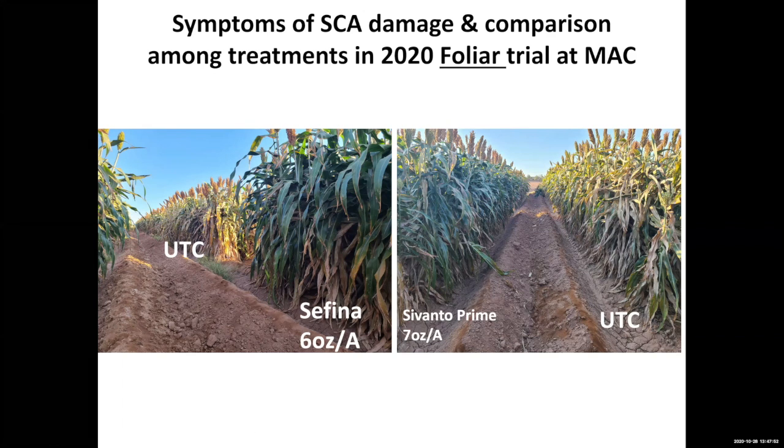This is a comparison, as I said, of some of the plots at the foliar trial that's still at MAC. So if you have time and you would like to see the whole thing at MAC, you can just let us know and we'll be happy to show you the trial, and we'll keep all the distance there. We have as much distance as we can, and we can help on an individual basis if you would like to see this trial before we harvest it soon.